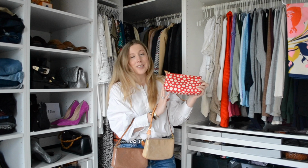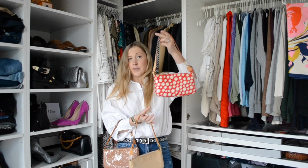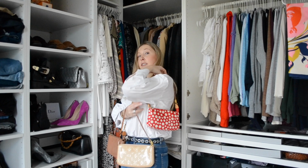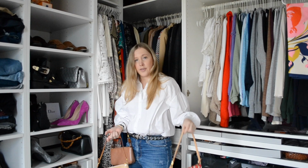So when I saw it, I was like, okay, I have to have this, even though I will have it in my closet for maybe a year, because it's really not a bag that everyone wants to wear. I can wear it for you. It's quite a specific bag. But yeah, the pochette model, I love it.